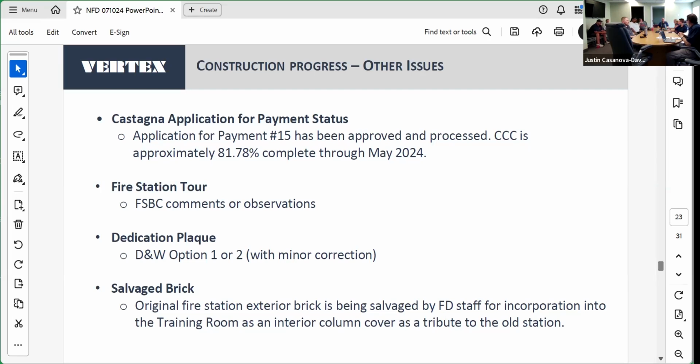I don't have any comments. Anybody have any comments from the walkthrough? No. I think the building looks great. It's good. I will pass that on. Be nice when it's finished, but yes, it's getting there.